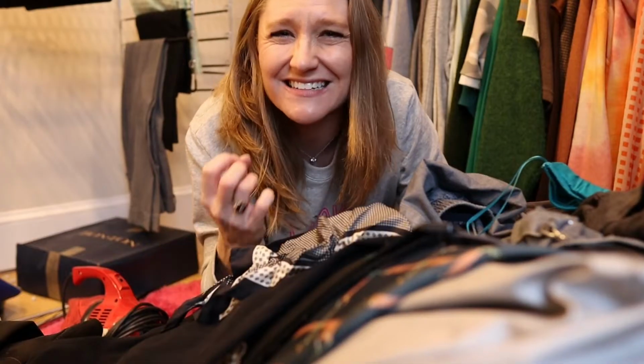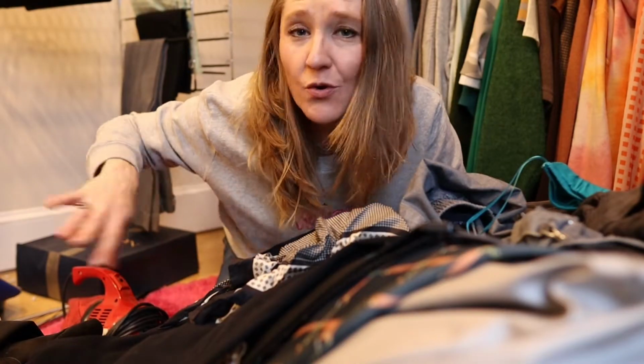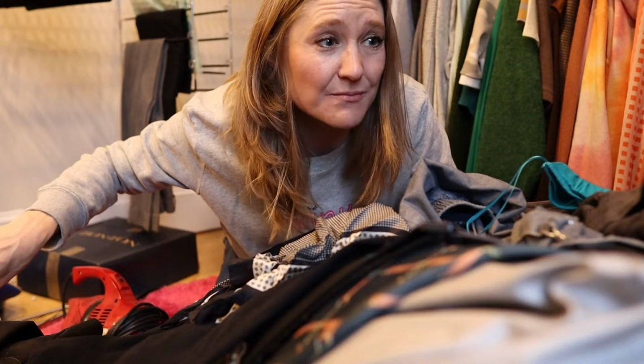We moved into this house 11 years ago. I have found things in this closet that I probably stuck in here 11 years ago and never touched. I feel like a lot of people are that way. Closets are just really difficult. They're places where there's a door, they're hidden, you can just stuff your things in there, and it's really difficult to make yourself pull everything out and go through it.